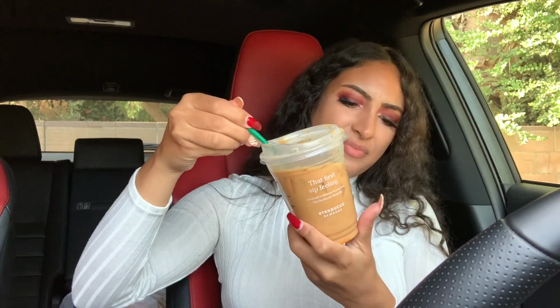Stir. Crackhead mode has been activated. Honestly, this is not good. I don't taste the pumpkin sauce at all. It tastes just like a regular iced coffee. There's nothing special about this. It doesn't even taste like a macchiato.